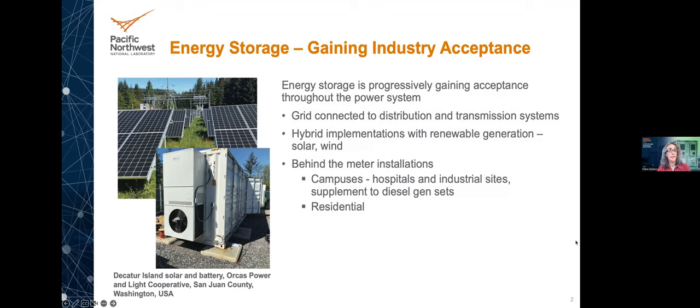So as this utility is looking to control costs, to meet decarbonization objectives of their members, and to offset some significant future investments, such as the submarine cable that feeds the entire system, energy storage is emerging as a pretty key part of their strategy. So this system, we engaged with the utility and did a lot of techno-economic analysis, looking at potential benefit streams. That submarine cable deferral is a key one.